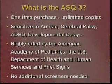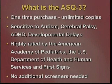So the ASQ is a one-time purchase. You have unlimited copies, so you don't have to keep purchasing more forms like you do with other developmental screeners. It is sensitive for autism, cerebral palsy, ADHD, and developmental delays. It's highly rated by the American Academy of Pediatrics, the U.S. Department of Health and Human Services, and First Signs Initiative.